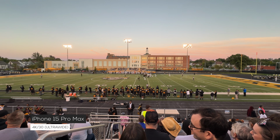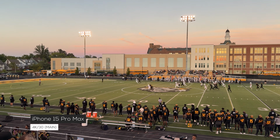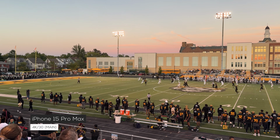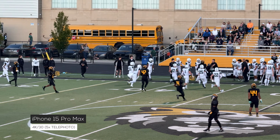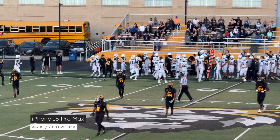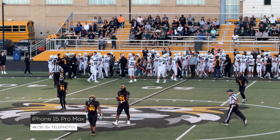For those who really don't know why you would want a zoom camera that's 5x on a smartphone, this is the reason why. We're at 1x right now, then going to 5x. Sometimes you simply can't get closer to your subject, but having a zoom camera like this definitely helps out.